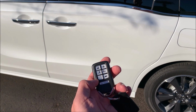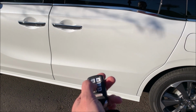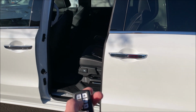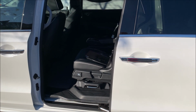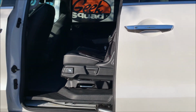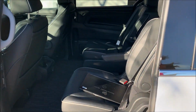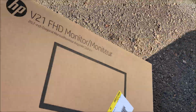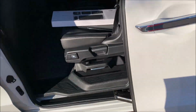Looks like I got what I needed at the store. Let's load her back up. Remote power operated, both doors, power sliding. Captain's chairs on the 2nd row. I could get used to this. Laptop monitor for me.